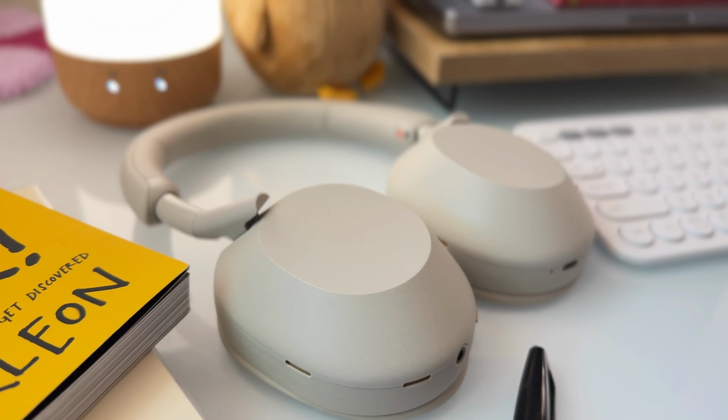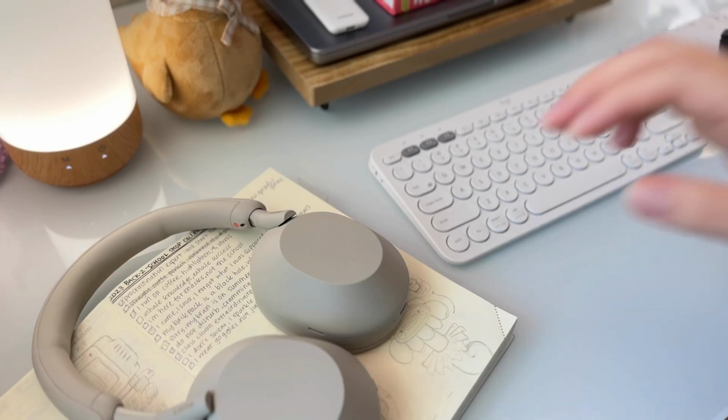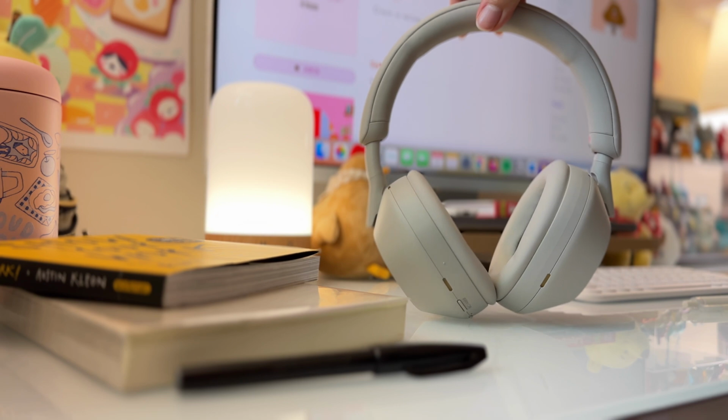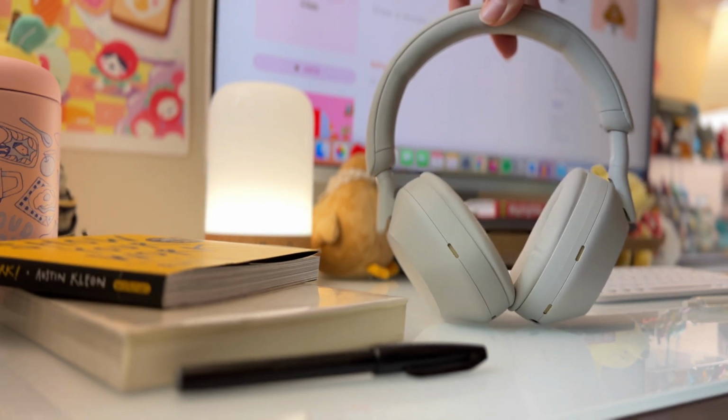Along with tech-related items, I have been really appreciating my headphones lately. These are the Sony M5s, and I got these as a gift from my mom back in February for my birthday. Prior to these, I was using AirPod Pros, and they were great and all, and I still use them when I go to the gym, but they were getting old and weren't as good as when I first got them back in 2019.